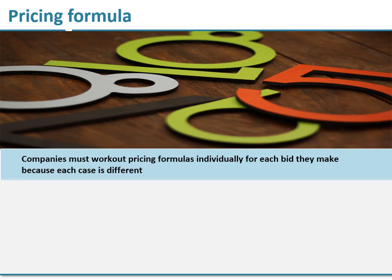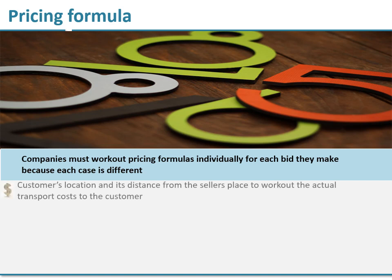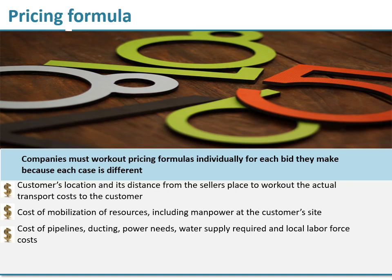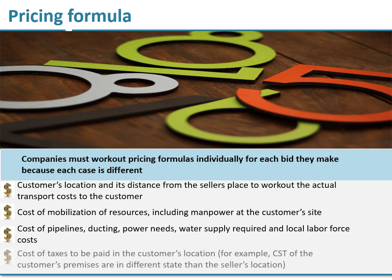Pricing formula. The companies must work out a pricing formula individually for each bid that they make because each case is different. Customer's location and its distance from the seller's place to work out the actual transport cost to the customer. Cost of mobilization of resources, including manpower at the customer's site. Cost of pipelines, ducting, power needs, water supply required, and local labor force costs. Cost of taxes to be paid in the customer's location, for example, CST if the customer's premises are in a different state than the seller's location.